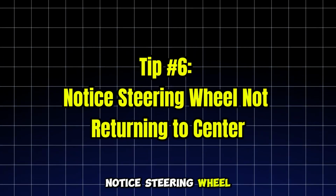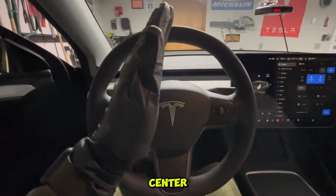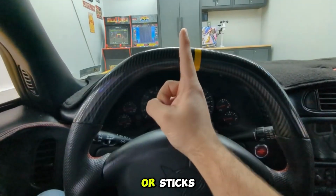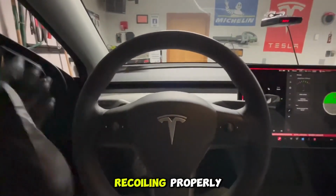Tip number 6. Notice steering wheel not returning to center. After making a turn, your steering wheel should automatically return to center as you straighten the car. If it doesn't, or it lags or sticks, that's a red flag. A binding or damaged rack could be preventing the wheel from recoiling properly.